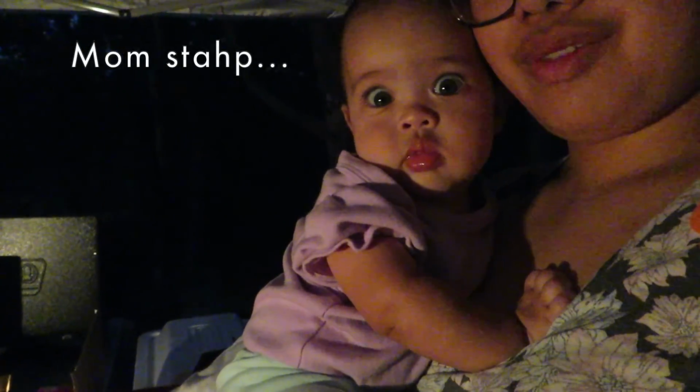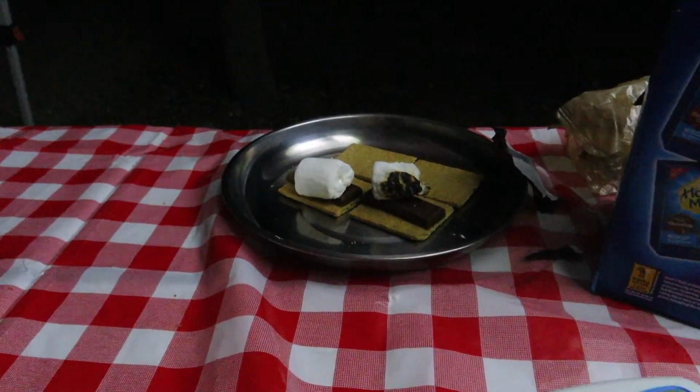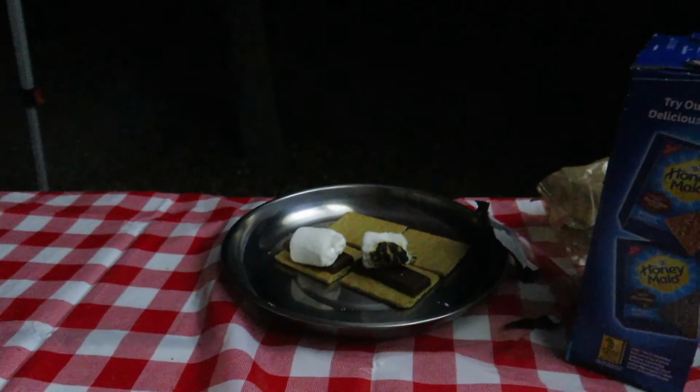What do you think? Are you having so much fun? Madeline's asleep. We are having s'mores, and Nikki made some hot chocolate on the camping grill.